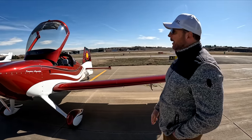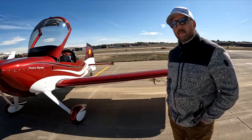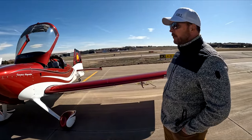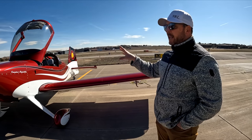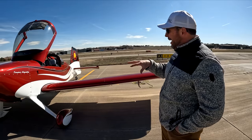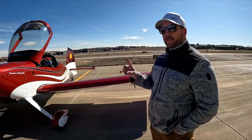And so, I mean, you essentially built this plane from the ground up. Yeah, certainly it comes as a kit. And the materials are essentially raw materials. The RV7 is a pre-punched kit. And what that means is about 95% of the holes are already pre-drilled at the factory.